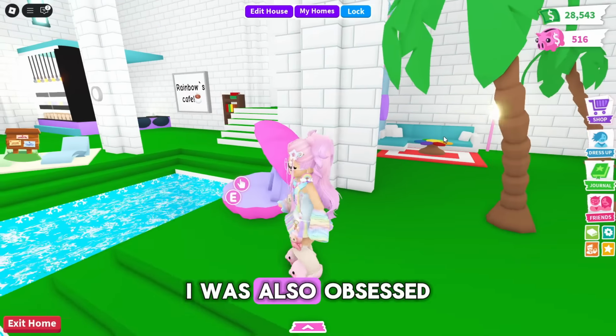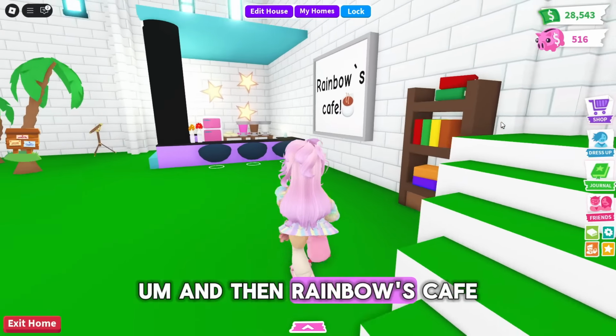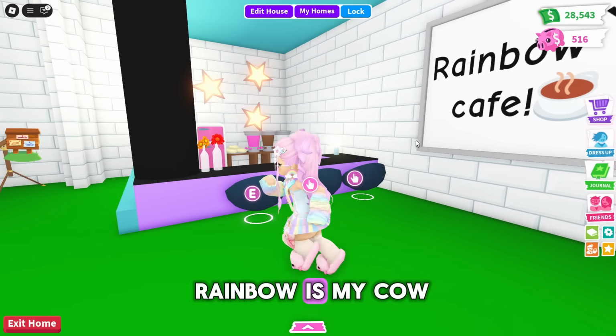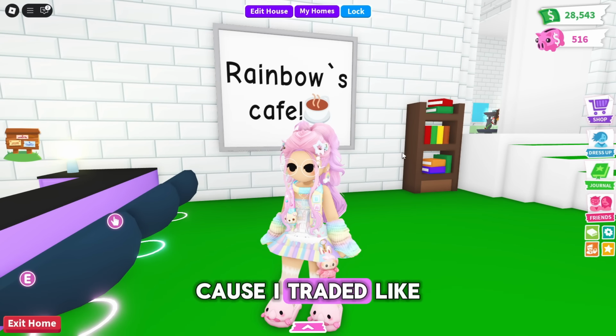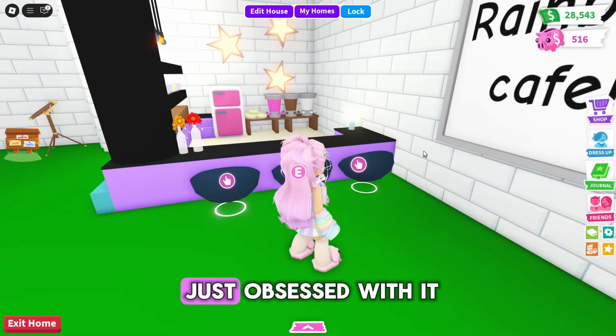At this time I was also obsessed with pastel colors and cute colors. And then Rainbow's Cafe. Oh my gosh, you guys, this is so cute. Rainbow is my cow, my mega neon cow. So that was my favorite pet for so long, because I traded my neon frost dragon for it, and then I was just obsessed with it.